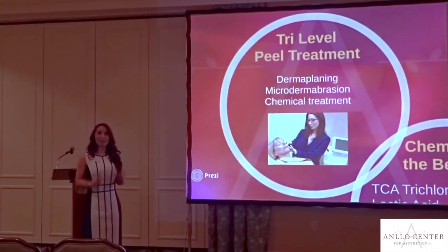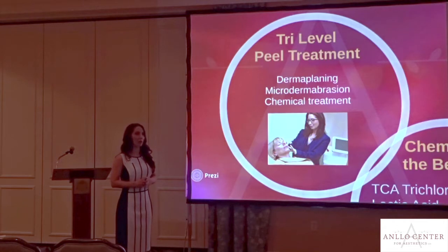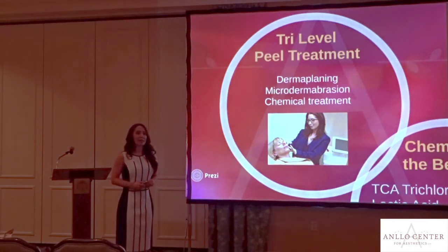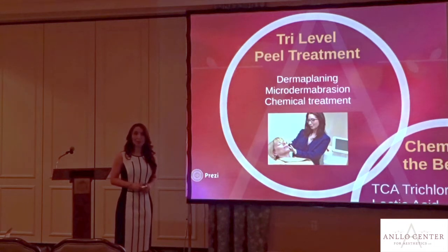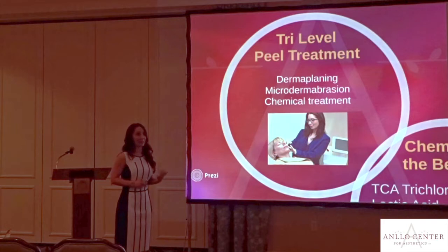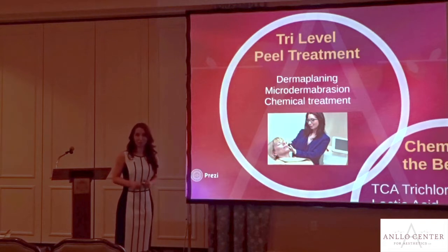First of all, the maintenance piece is the tri-level peel. I'm sure all of you have heard about medical facials. This is our medical facial. It is done every 6 to 8 weeks to prevent dead skin from building up, sun damage. It helps lighten, tighten, brighten. It is really what we do as our core procedure.